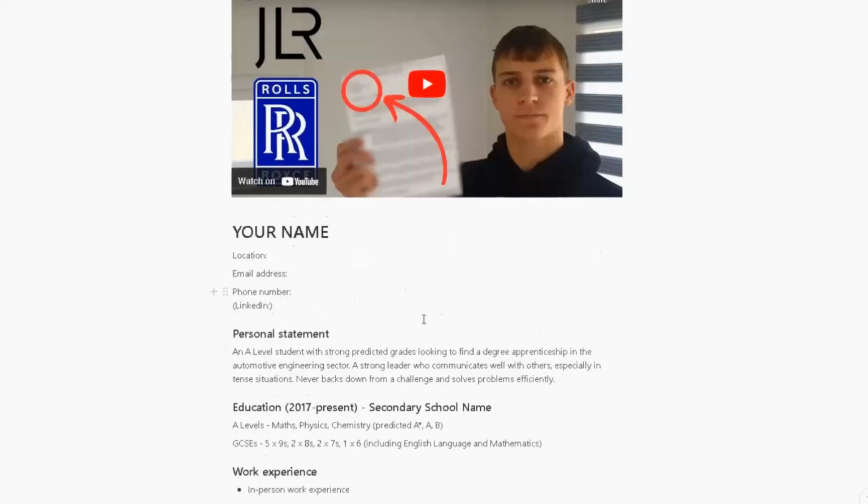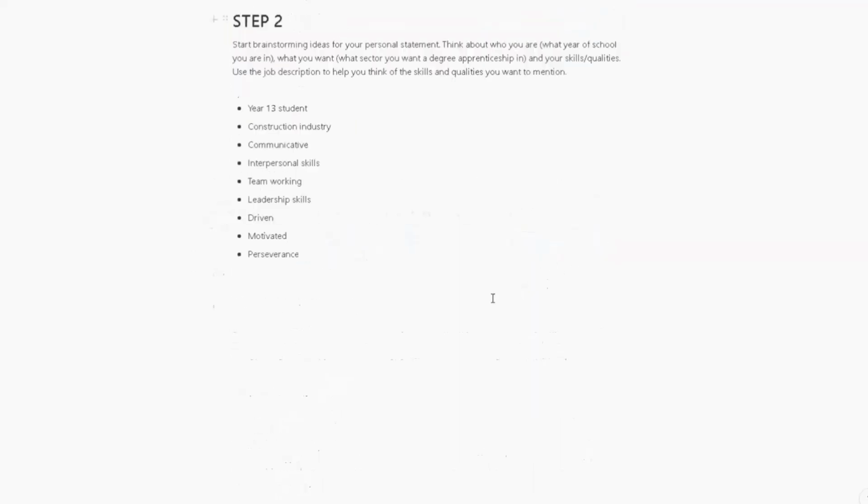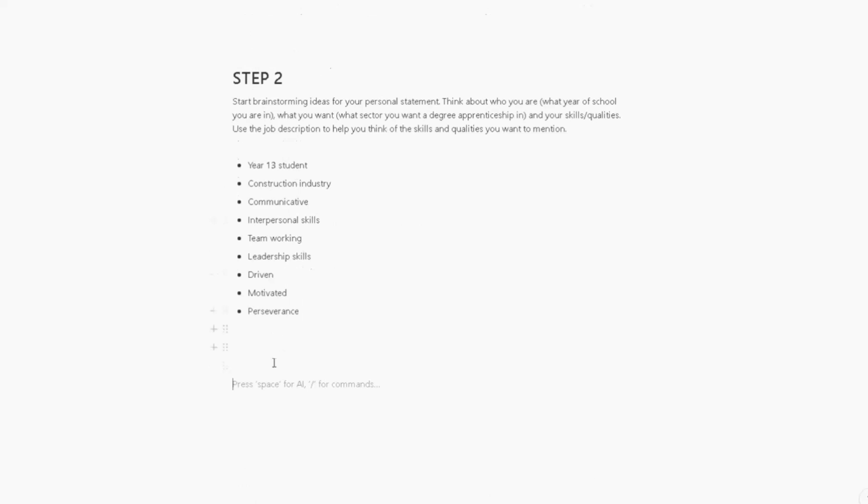You can use the example up here if you want some help. And also, let me just write one for you now. So if we start looking at these qualities, what are we going to put? So we could put a driven and motivated year 13 student looking for a degree apprenticeship in the construction industry.